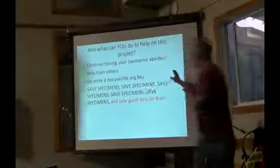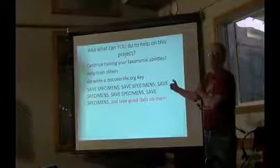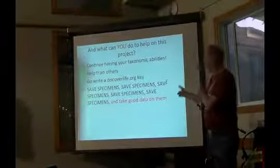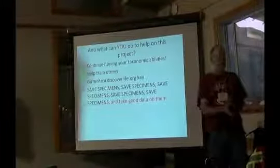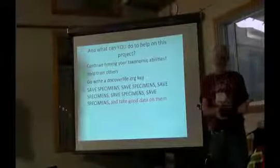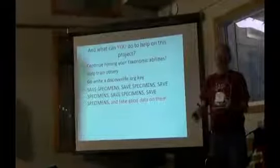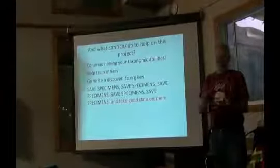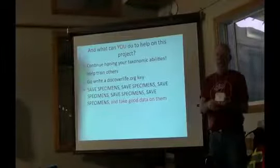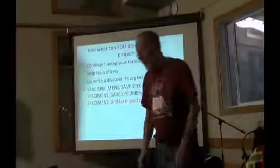And the next thing, save specimens. And by the way, save specimens. And save more specimens, and take good data on them. So it's not just a dried thing in a bag, but a dried thing in a bag with location, with an image, maybe with microscopic features on it, and hopefully a good name. Because that's the basis to it all, is that we need specimens.